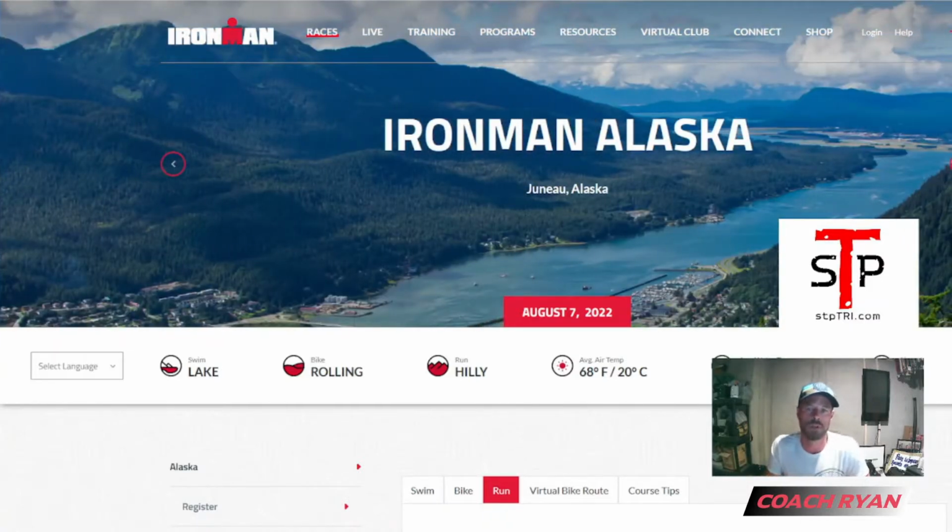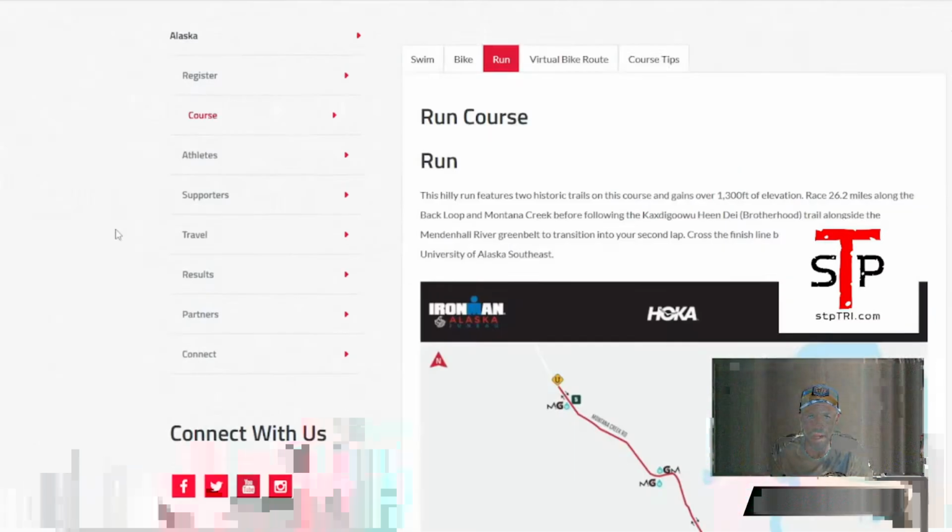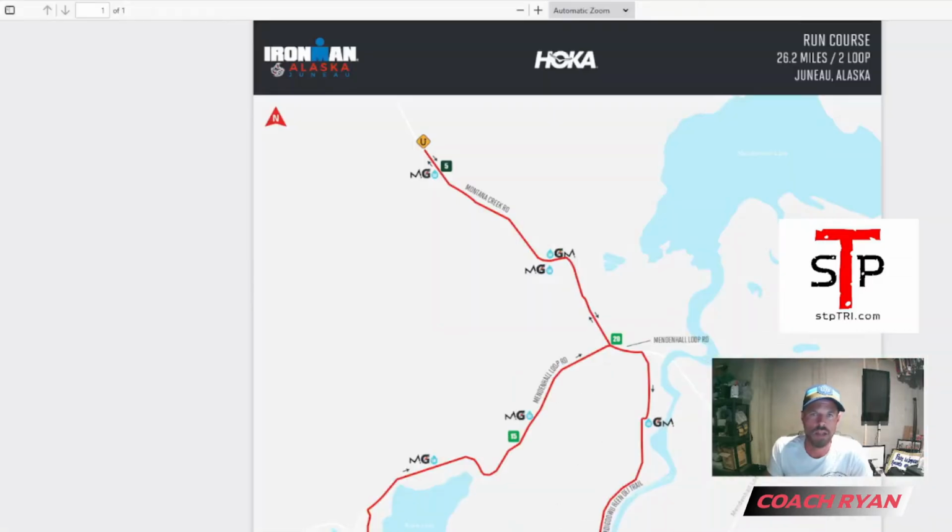So with that, we're going to jump into IRONMAN Alaska. We're going to talk about the run course. So you hit the main page, go down to the courses. I always download the map just so I have it on my computer so I don't have to worry about it. So if I need to check them later, I can.